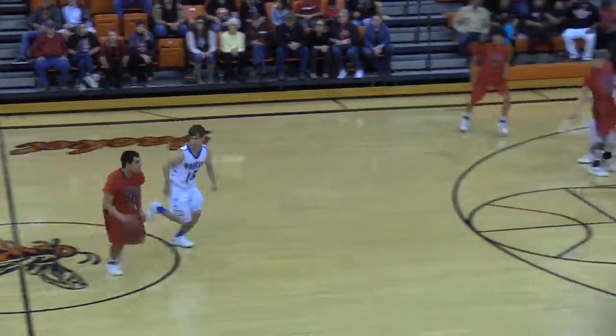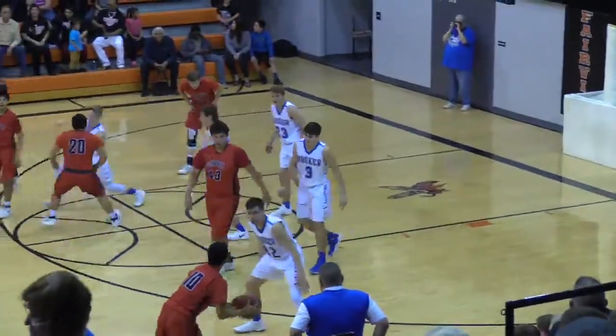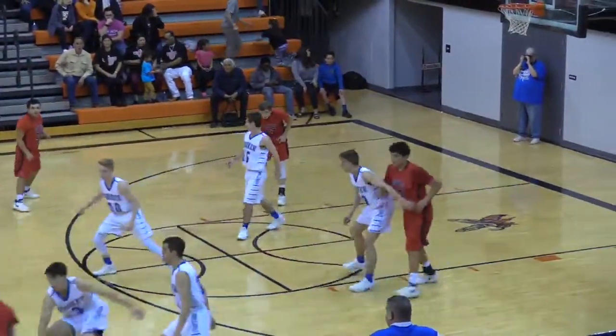4:15 to play. McBee, he's going to get one of those crossovers here in a minute. Yeah, definitely. Lees with the ball, double team comes.